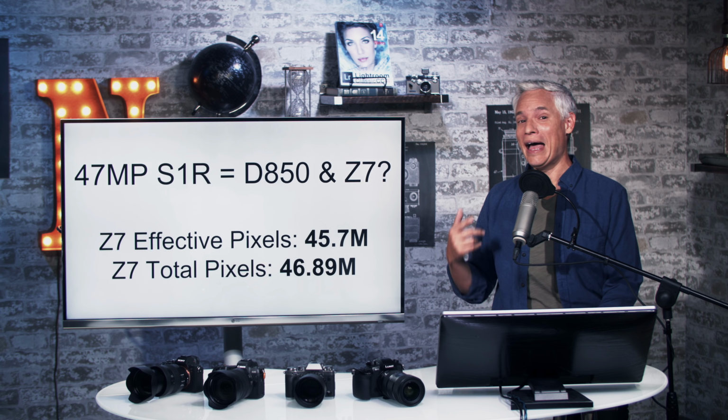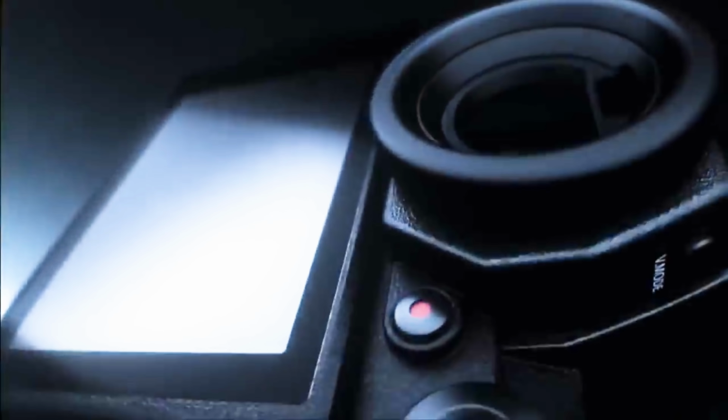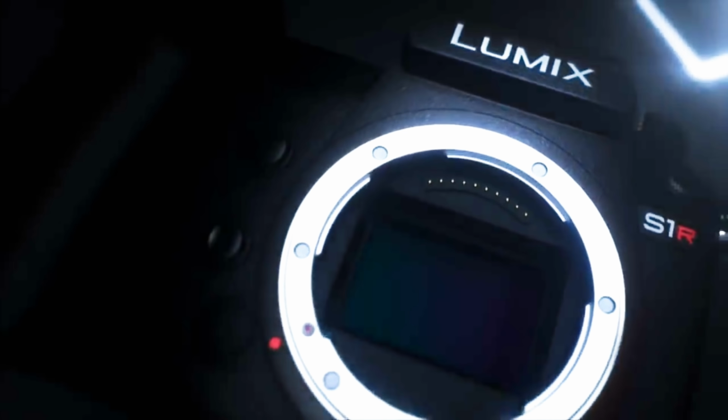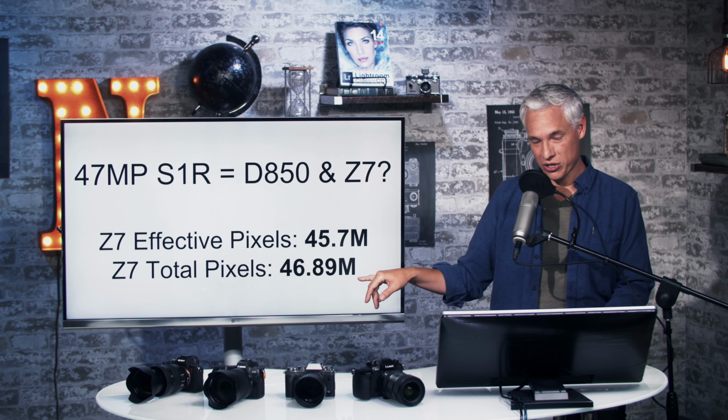47 megapixels. I have a theory that Panasonic is using the exact same two sensors that are in the Nikon Z6 and Z7. How would they get more megapixels if the Z7 is 45? Well, the Z7's effective megapixel count is 45.7, whereas the Z7's total megapixel count, same for the D850, is 46.89 megapixels. So the Z7 is almost 47 megapixels.